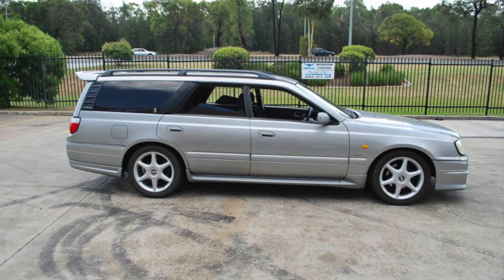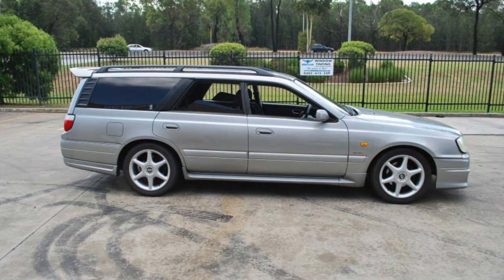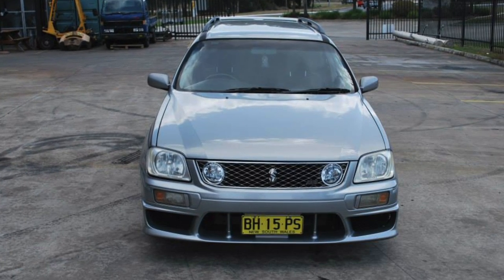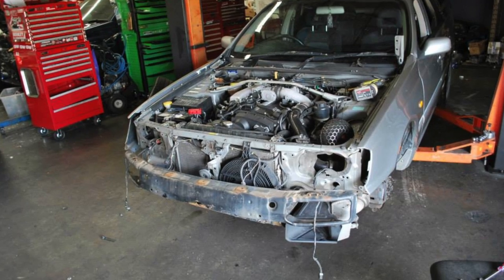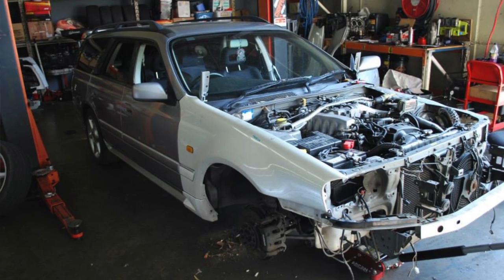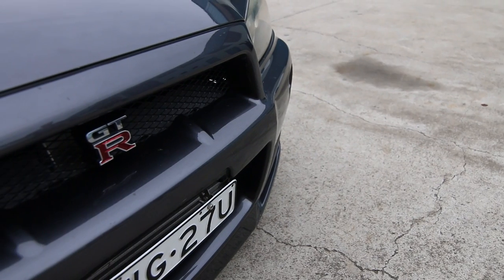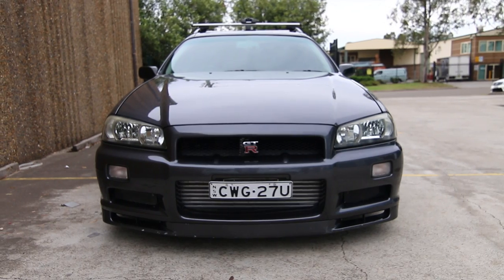My Stagea is a 1999 Days Edition originally. It's like the second version of Stagea. So the first version just had a different front, different lights, there's a few different cosmetic things. It's all structurally the same car, they just did a facelift on it. Very similar driveline to R33 GTR. So very strong manual transmission, very strong rear diff. Drive shafts, it actually does have GTR drive shafts in it now. I've fitted them just to fix it up. Apart from that, cosmetically, it's had the GTR front end done, full respray in and out.